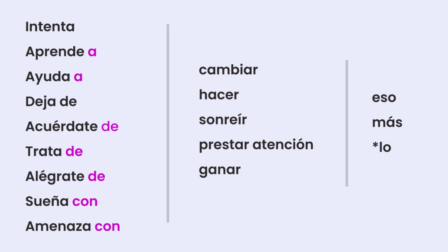Trata de, try to do something. Trata de ganar más. Try to earn more, or try earning more. Y be glad, or just be glad, we might say. Alégrate de. So, just be glad to be here, for example.